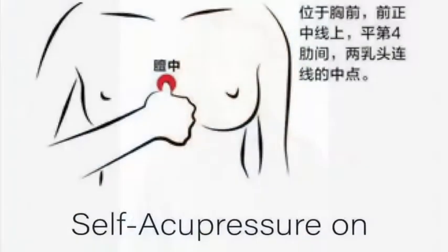Hello, I'm here to give you some really helpful tips on how to continue to fight against COVID-19. There are three simple steps that you can take daily with self-acupressure to continue to keep your pathways and your meridians clear and toxin-free.